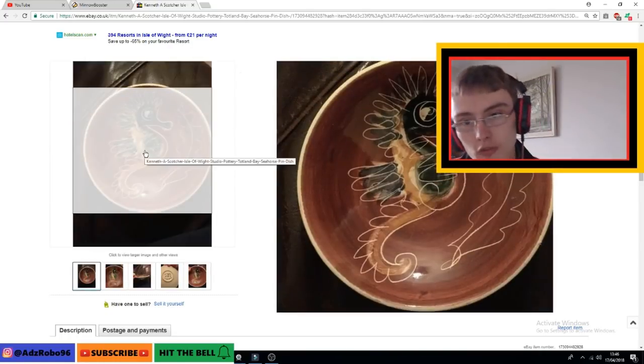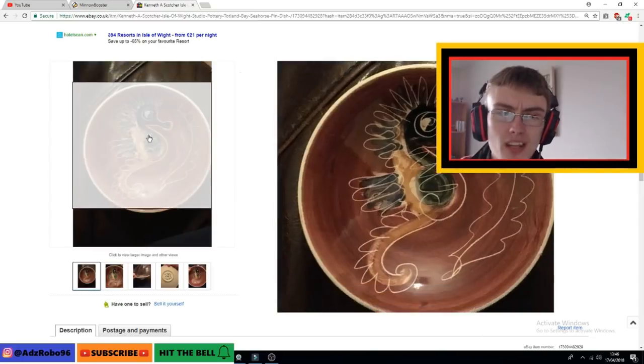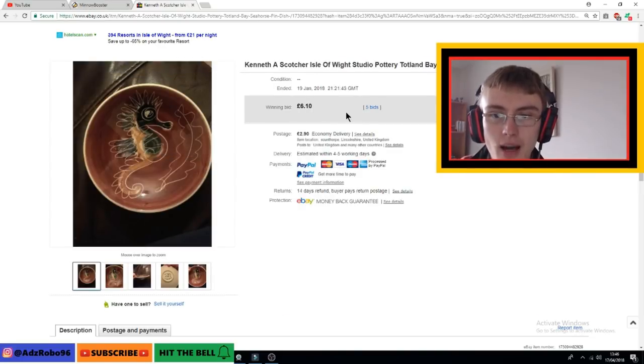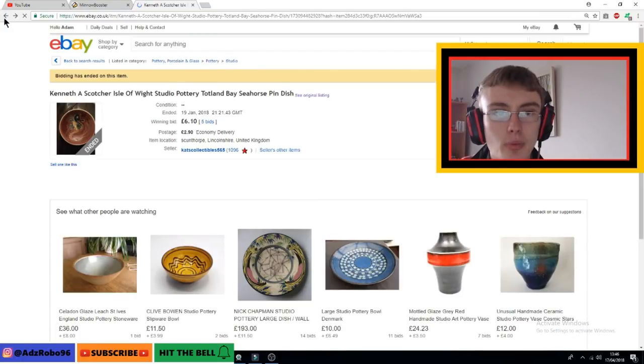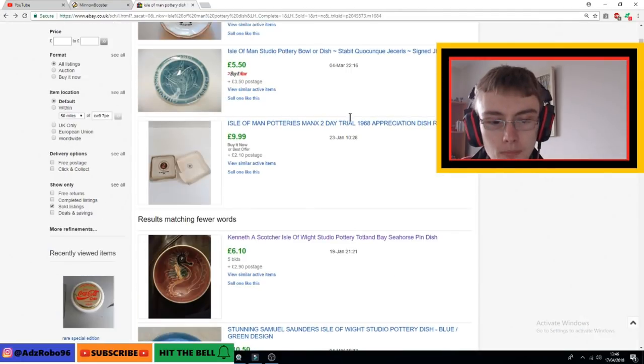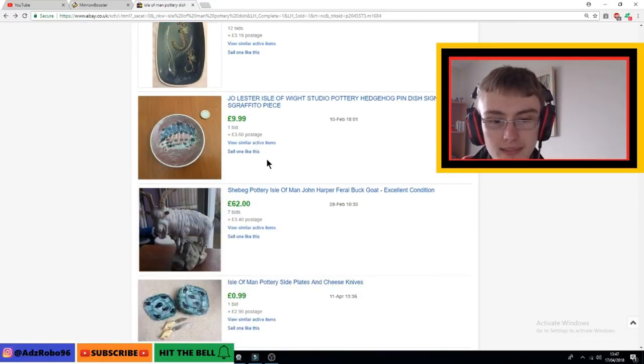So it might be worth looking out for maybe slightly bigger pieces of that, and you might get a little bit more, but even something like that, because this is an auction, if it was Buy It Now you'd probably get a tenner plus post, so quite cool. But yeah, let's just go down here a little bit. Isle of Wight Yarmouth Pottery Seahorse Dish, 1996, £11 on bids.